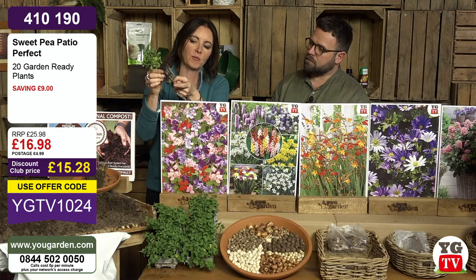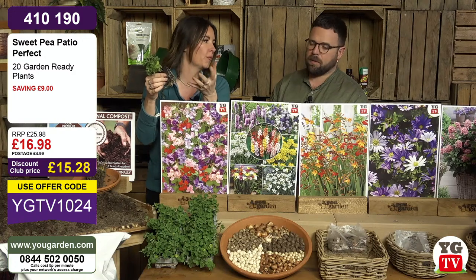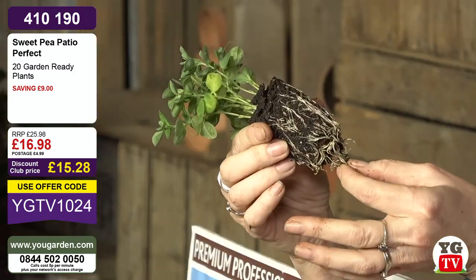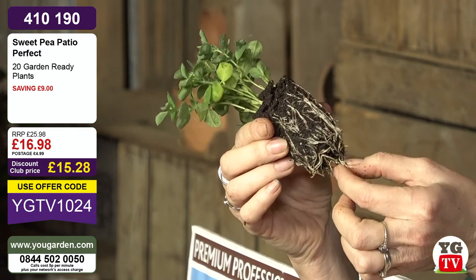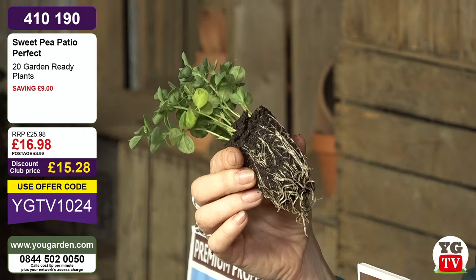And I can see those are starting to poke out. Sometimes you do just gently need to, because you don't want to break the roots, you just want to tease them out slightly. And by doing that, it just encourages those roots to go in whatever direction they're pointing in. Brilliant.